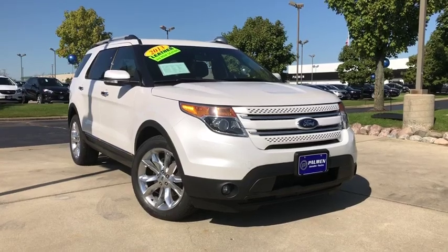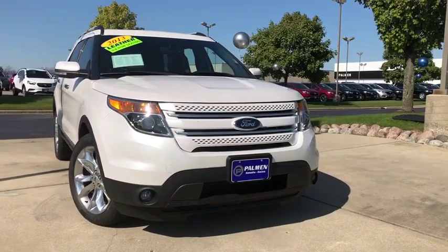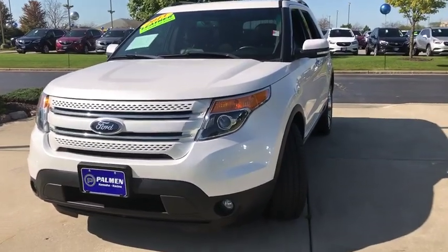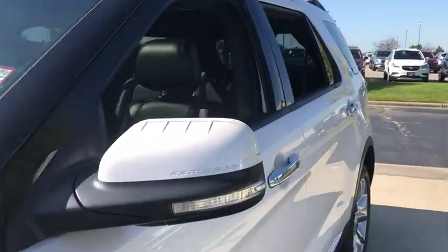We are pleased to show you the 2013 Ford Explorer. You've got a lot of capabilities to call on in a Ford Explorer. Don't underestimate your choices. This vehicle has less than 55,000 miles. Here are some of this vehicle's great options.